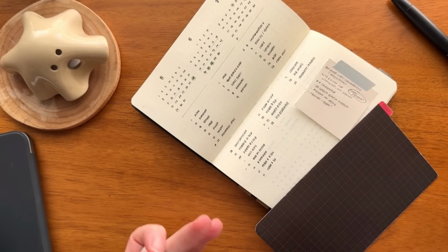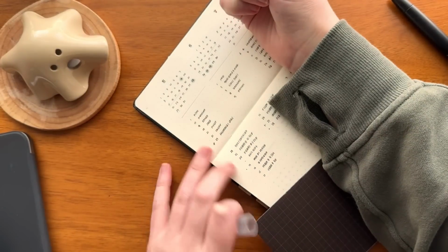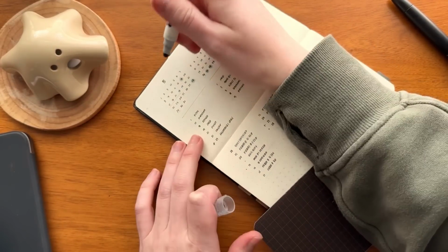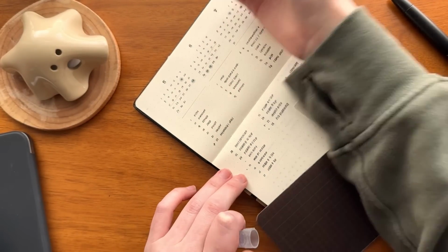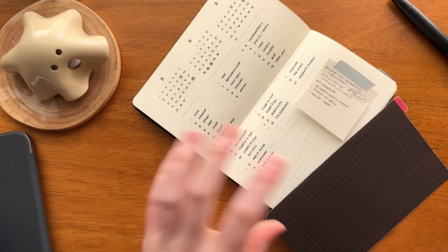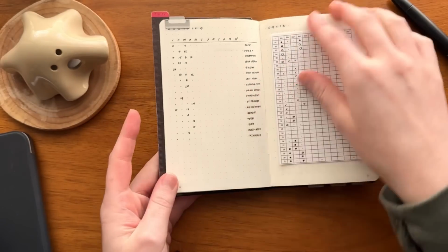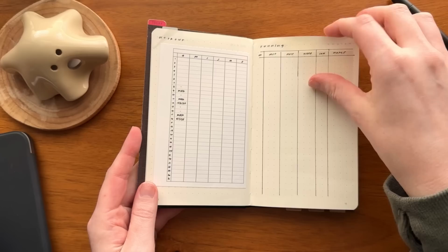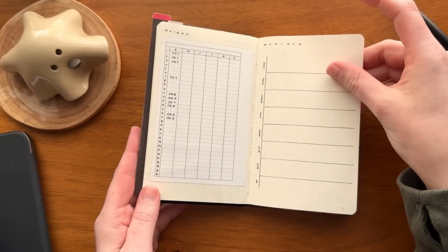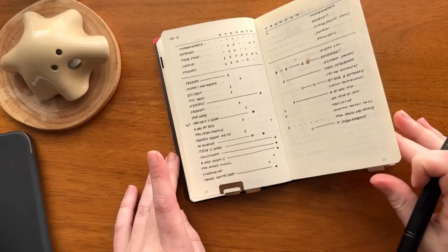I also have a new weekly spread that I've been favoring, so we'll do a little bit of a deep dive into that and set one up for the upcoming week. And then finally, I have a weekend getaway planned. We are going out for some hiking and we have an Airbnb, so I thought I'd take you along for that ride and then show you what my must-have stationery is for a weekend trip.